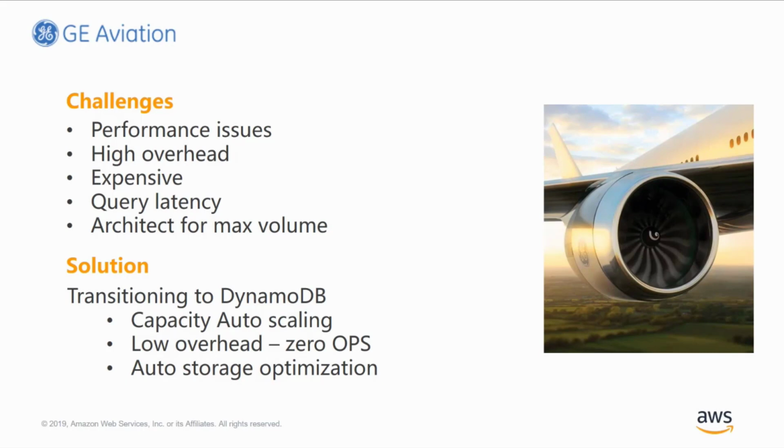To handle the data volume, they initially migrated to Cassandra. They quickly saw performance degradation, especially from hot spotting. To help with that, they had to scale up, which made their Cassandra cluster very costly. They also saw high overhead on their cluster when they added more nodes because of data movement and repartitioning. Cassandra doesn't do that automatically. You need to be a skilled DBA to do that, and maintaining backup was hard.